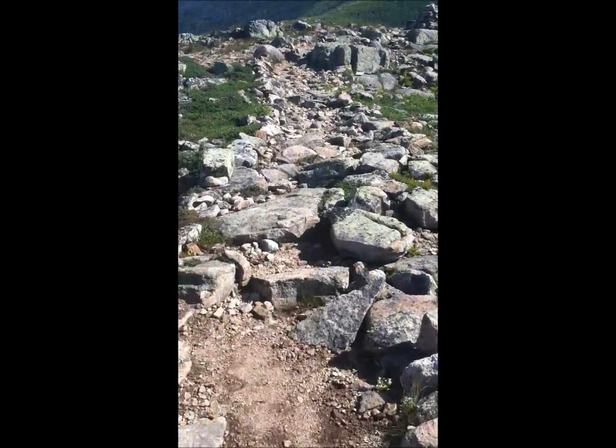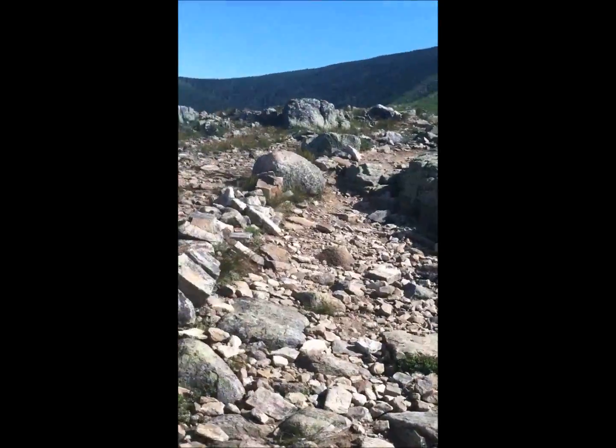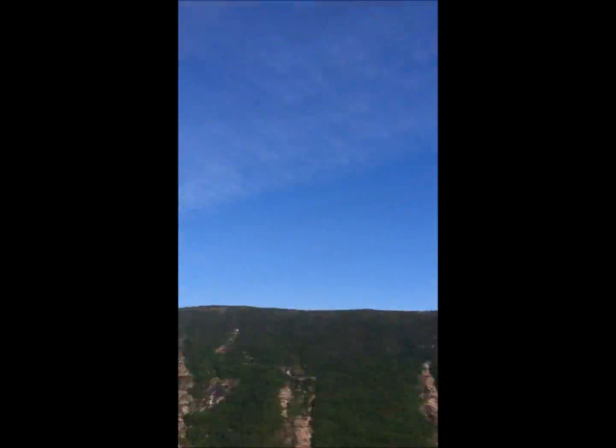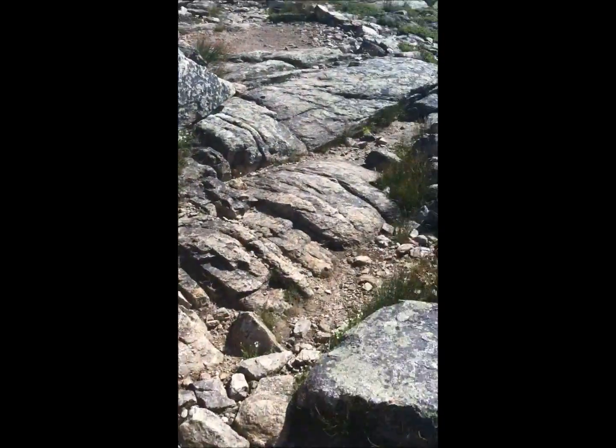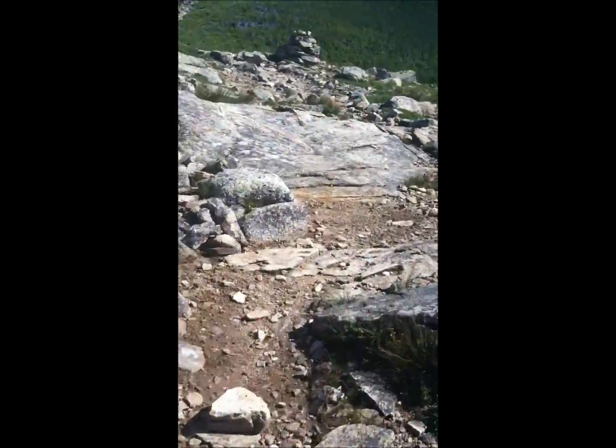Beautiful area up here. So I was wrong. That was Bond Cliff. Haven't made it to Mount Bond yet. It's pretty technical things at times, particularly if you're going downhill. Here it's pretty good runnable terrain, despite being rocky.